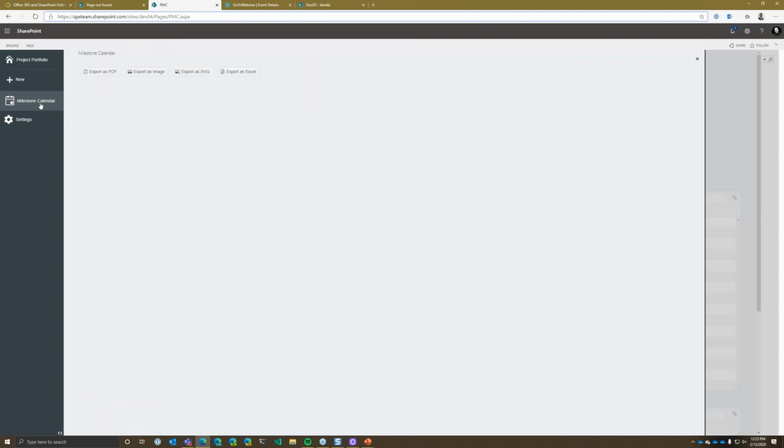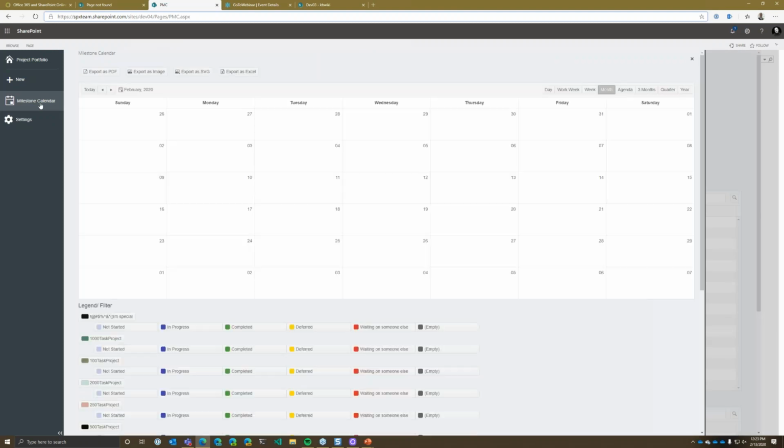So if I click on the milestone calendar, all we're going to do is visualize those milestones in a 30-day calendar view with all kinds of functionality around it too. It looks like a lot of our milestones are going to be in the past. So if I was to go back in time, you can start to see those load up here. This is using our Calendar Plus product.